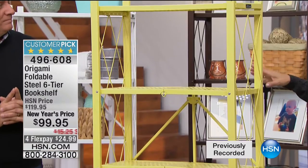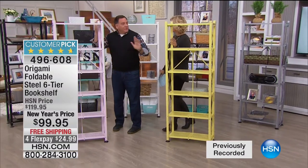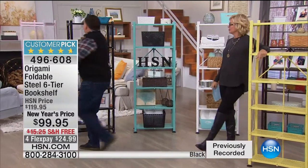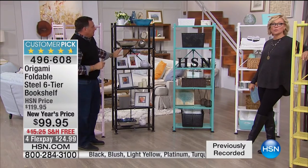Let's go through colors, and then we'll talk specifics. We do have the blush and the light yellow in this, and that's brand new. We've never had them in the bookshelves before. I'll move this guy out of the way here. This is the black, and it's a matte finish in the black. It's not a glossy, okay?